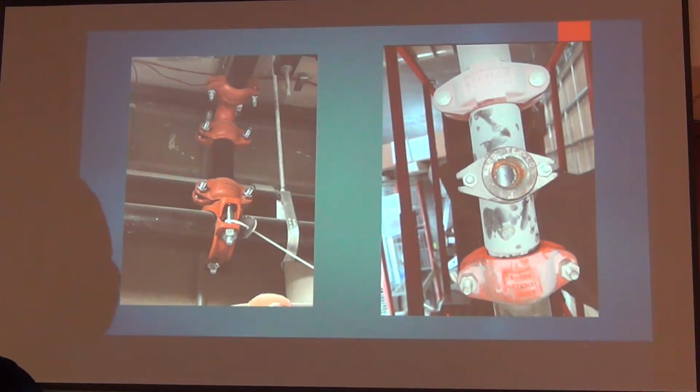Okay, so now every time, if they don't, by code, you can make them disassemble this and look in the pipe. You tell me, you do that once or twice, are they ever gonna do it again? Probably not. All right, this one here is why that's there, because this got sent to me by a contractor saying, what? Way in the back.